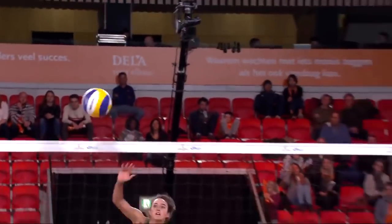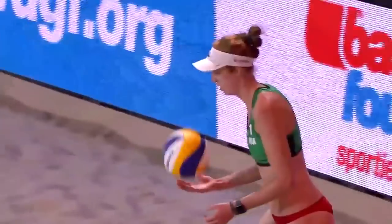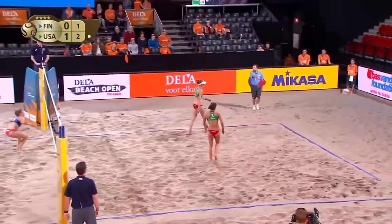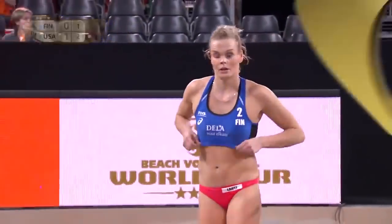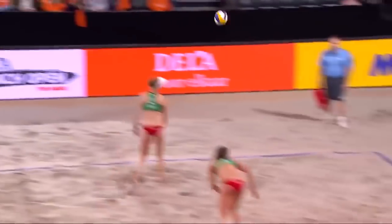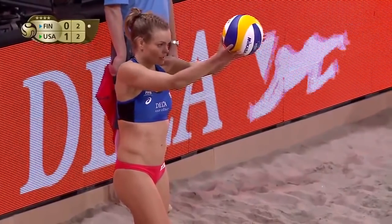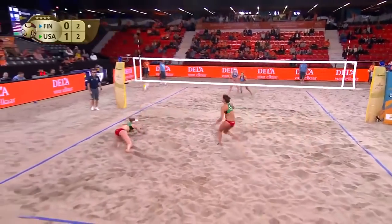She knows there's nobody in the block, so she challenges Lahti to say, can you get back in time to play defense? No was the answer. Similar play from Finland. Blocker retreats. The spiker decides to challenge the retreating blocker and scores. The early stages of this second set, so crucial.